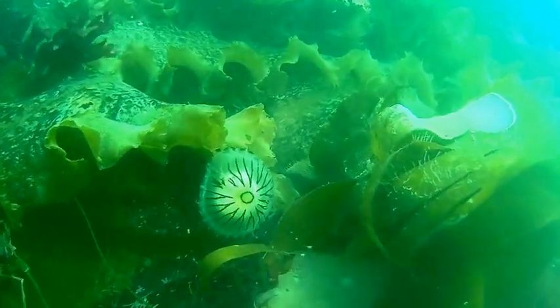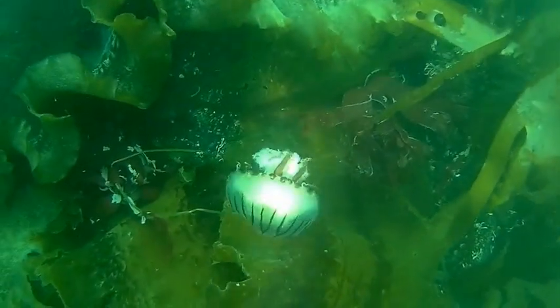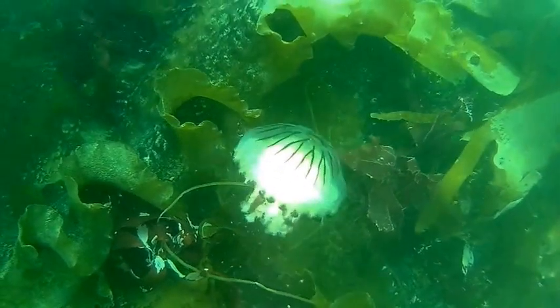More wrasse and another compass jellyfish. Possibly dead. There are quite a lot of dead ones. No, that one looks alive actually.